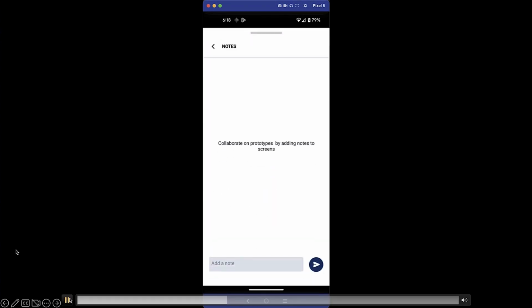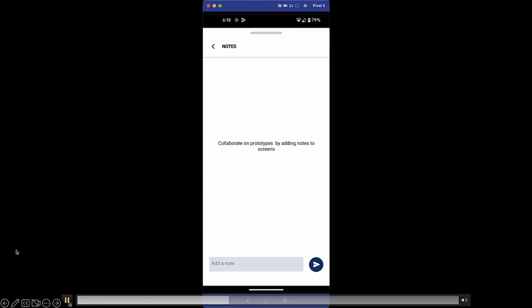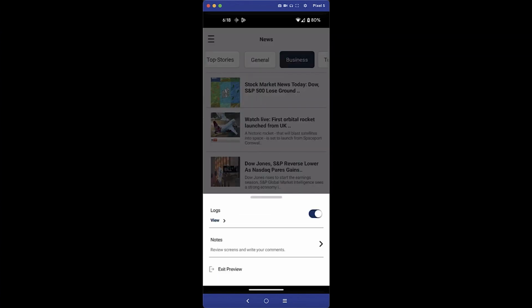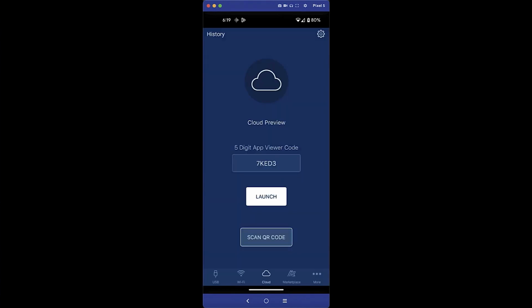So as you see, feedback is built into the App Viewer itself. So when somebody is reviewing it, they want to give some feedback, they can just tap on that and start giving feedback and enter. And this goes back to the developer that has published that application. They'll be able to go to a specific section in Iris and see the feedback on that form.